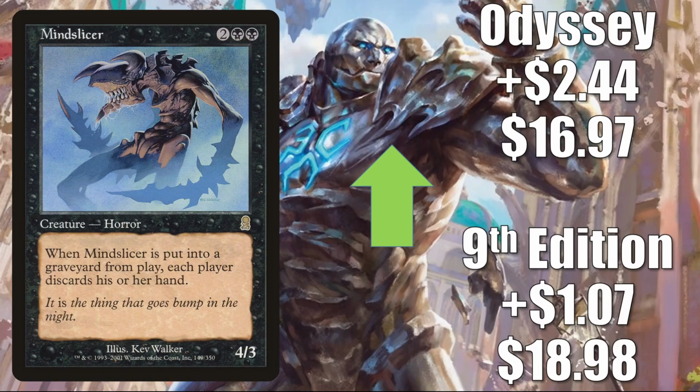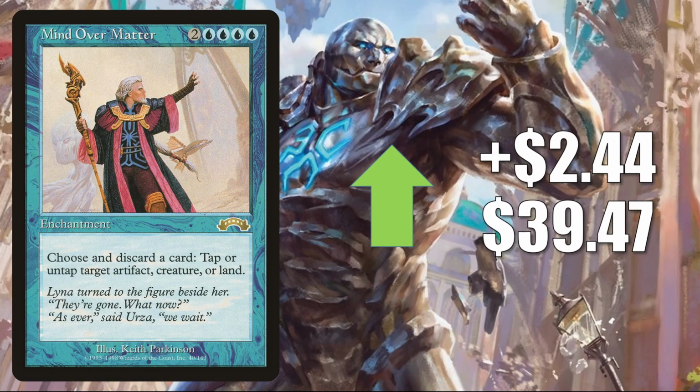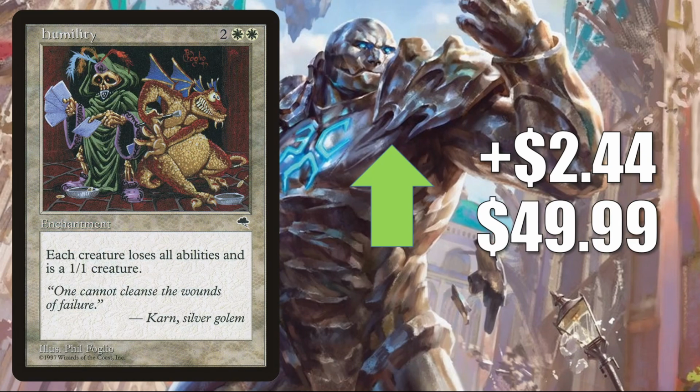Mind Slicer, another card moving because of Tiny Bones. 9th edition goes up $1.07 to $18.98. Odyssey goes up $2.44 this week to $16.97. Mind Over Matter on the reserve list does see some Commander play in a few builds. It goes up $2.44 to $39.47. Humility on the reserve list sees a little Commander play. It goes up $2.44 to $49.99.